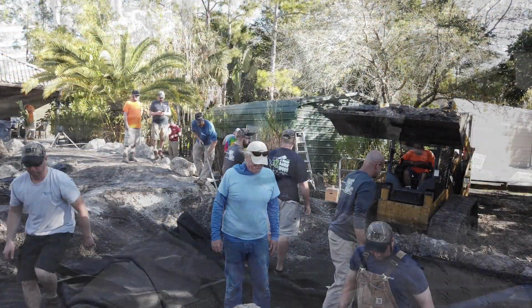We're here for the Kamp Kenan build. Mr. Kenan is a tortoise and reptile expert, and we're putting in a recreational pond for him for all of his turtles, tortoises, reptiles, you name it, it's going in there.